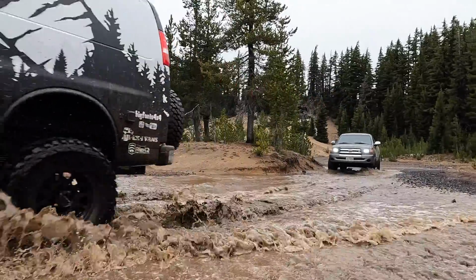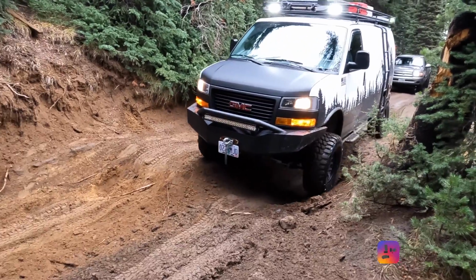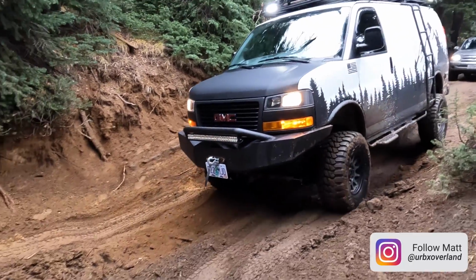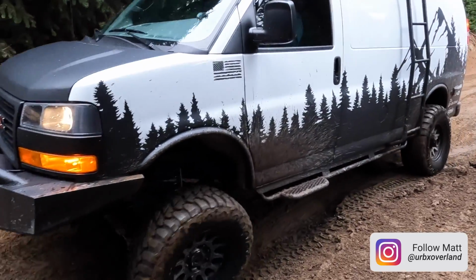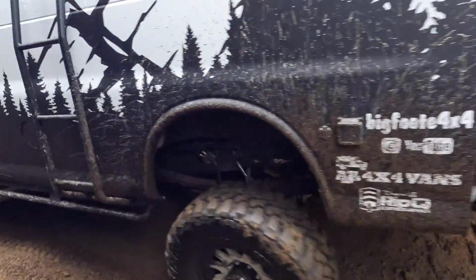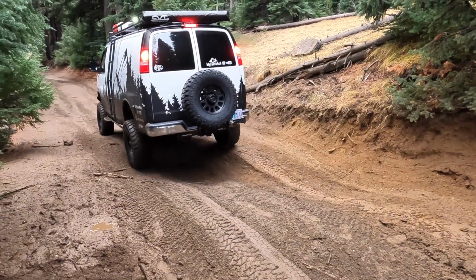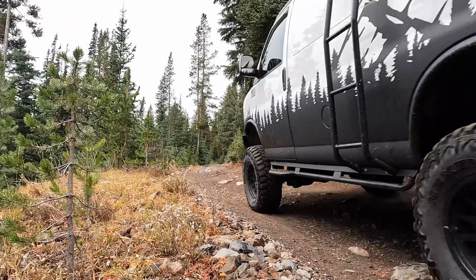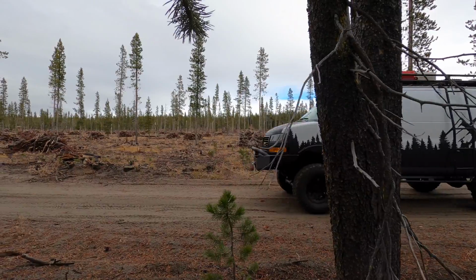For the clips that you're seeing in this video, we took the van, in a first-generation Tundra, with Matt at Urbex Overland on a 20-mile segment through the Central Oregon Cascade Mountains for its first test run in the snow and mud. And while there was nothing particularly technical about the loop, the van handled everything we threw at it very well. From rocky sections to slush, mud puddles, shallow river crossings, and a few sections of deeper snow, it proved capable and also rather comfortable as well.